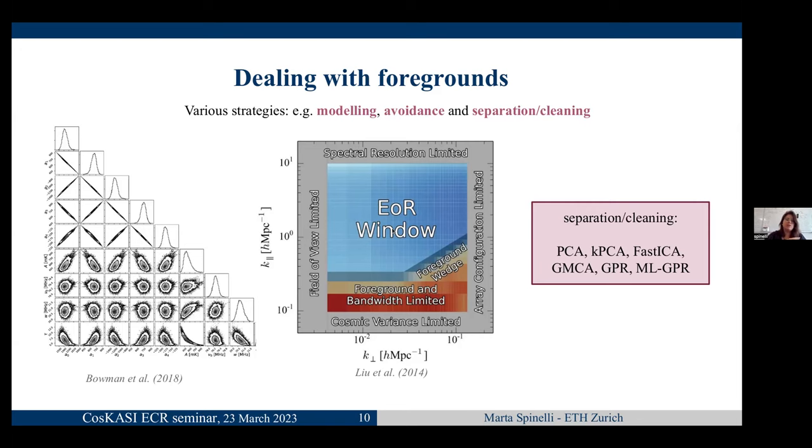This is because if the foregrounds are really smooth, we expect them to pile up in a very low band where k parallel is very low, because of the strong correlation that they have along frequency. What I'm going to discuss mainly today is what we use for the post-ionization universe and for this MeerKAT observation: the separation cleaning techniques that are also taken from the CMB. Most of all, the PCA technique, the principal component analysis, and I'll show you some actual results with that.